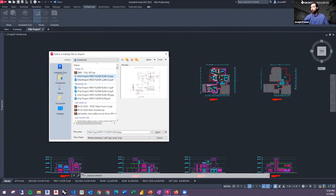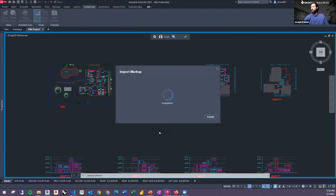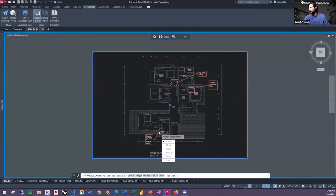So I've got the first floor plan. It was the published version of this first floor plan layout that I'm going to import. And if I just open that, it's going to use machine learning. I don't know all of the specifics of how it taps into that, but it's a good way to find exactly where that scan with the markups applies on this drawing file here. So it's found the location and pulled up this trace environment here.